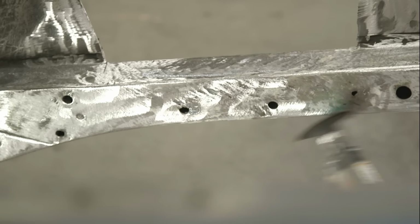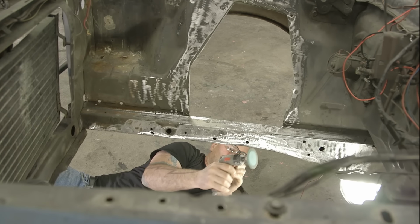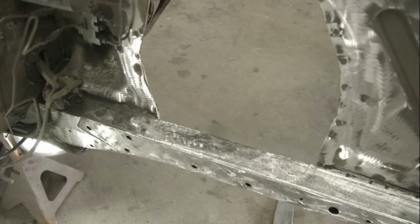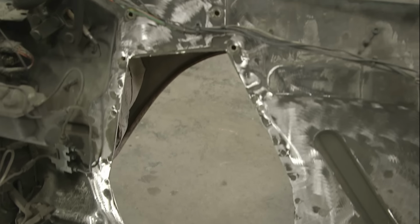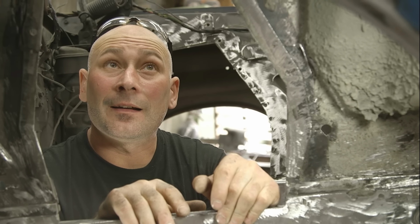I sanded it all down, cleaned it up, and now it's ready for the kit. It was messy. I used the torch, the plasma cutter, the Sawzall. My job is done here.